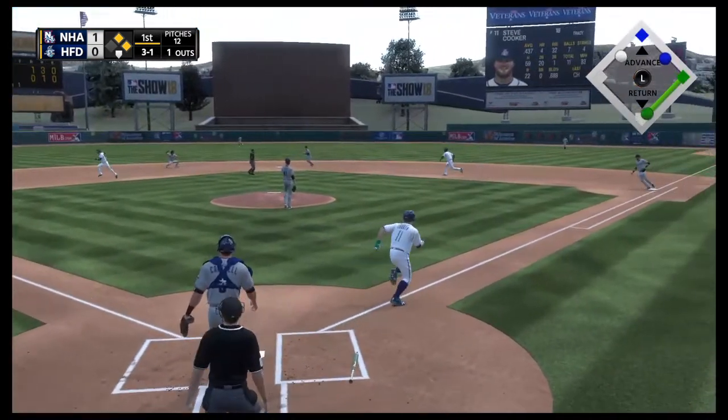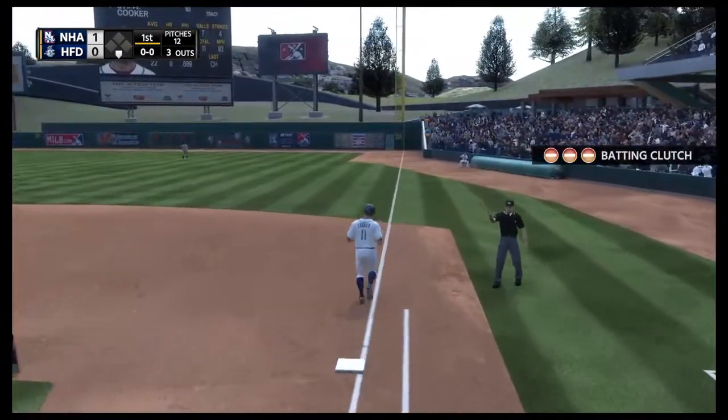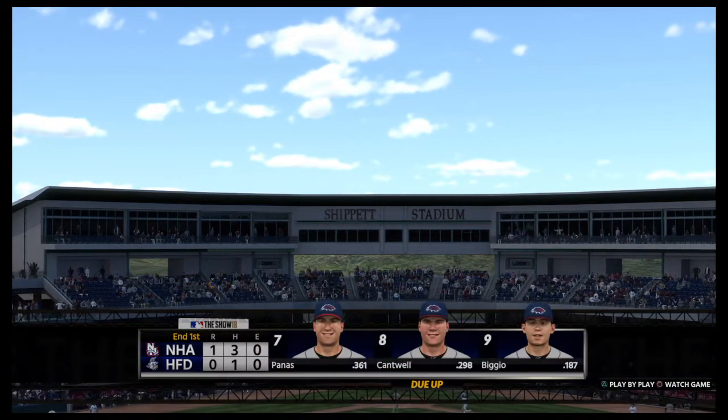Hit hard to short. Fielded cleanly. To second for 1. Relay to first in time, and just like that, the side is retired. So no runs on a hit here, no errors, one man left on. We'll go on to the top of inning number 2.